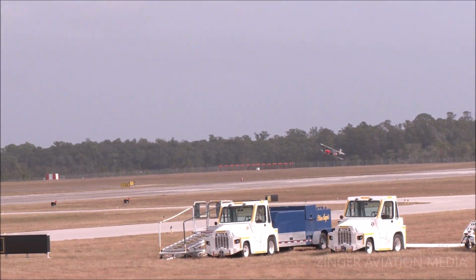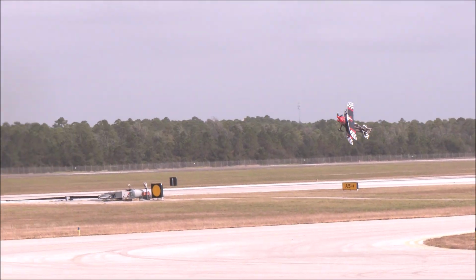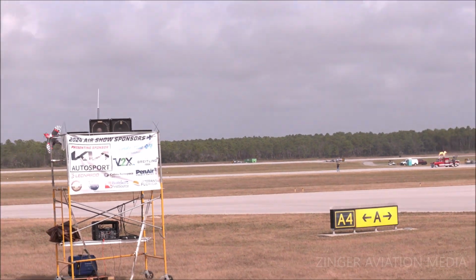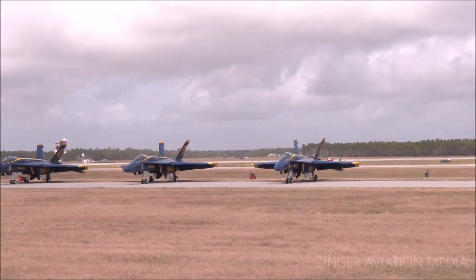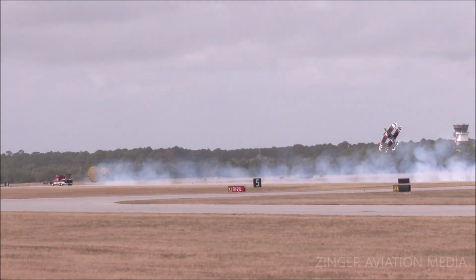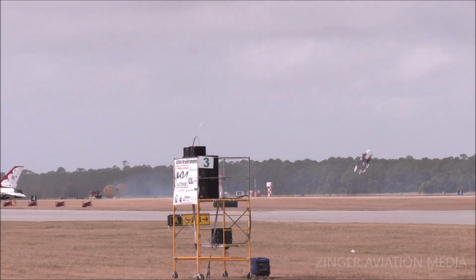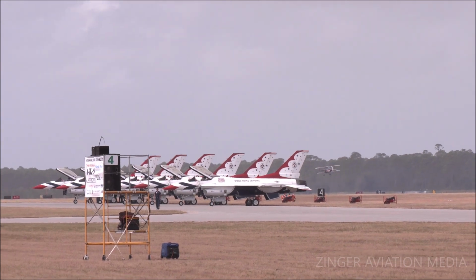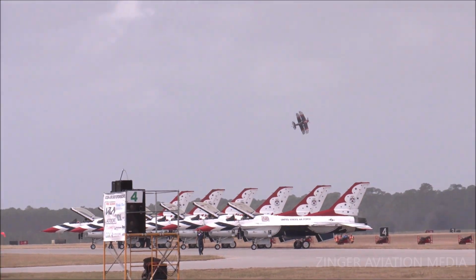Skip Stewart coming in low. I think we're going to have us a race. Skip's flying slow, but look at the acceleration from Hot Streak 2. And Hot Streak 2, what a photo op that was. I hope you got good video of that. Put your hands together for Skip Stewart and Hayden Proffitt II in the '57 Chevy jet truck Hot Streak 2.